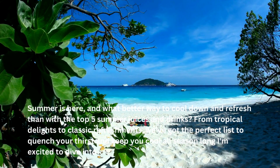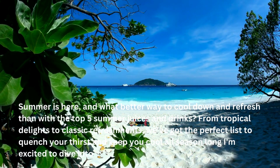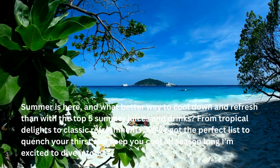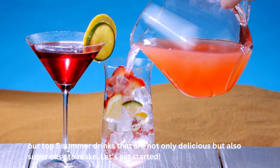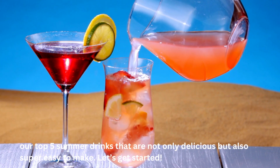Summer is here, and what better way to cool down and refresh than with the top 5 summer juices and drinks? From tropical delights to classic refreshments, we've got the perfect list to quench your thirst and keep you cool all season long. I'm excited to dive into our top 5 summer drinks that are not only delicious, but also super easy to make. Let's get started.